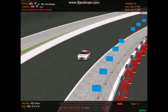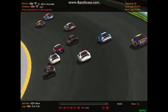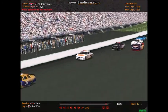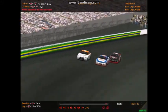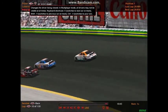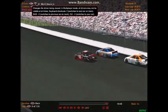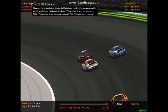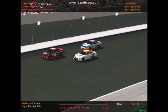That was Ace Vito of Baskinger's coming down pit road. Tough break for Jake Baskinger. He's got a tire going down. A couple of these cars took turns 3 and 4 very wide there on that restart. Dodd, Wilhoit, and now Shock. Well, Shock's a lap down, but Dodd and Wilhoit are battling for the lead. Shock's looking to try and get his lap back. The Audi Sport car has been doing a great job speed-wise. I'm not exactly sure what the team is technically called, but it just hasn't had a lot of luck.